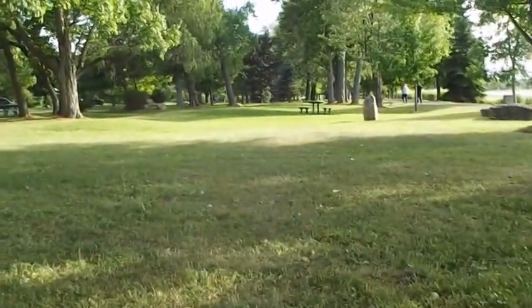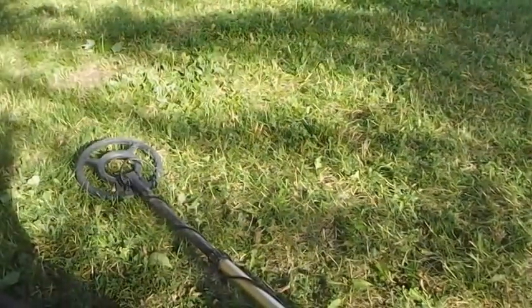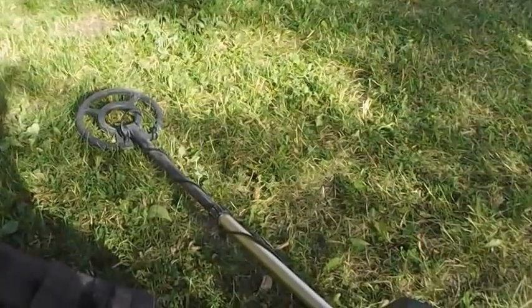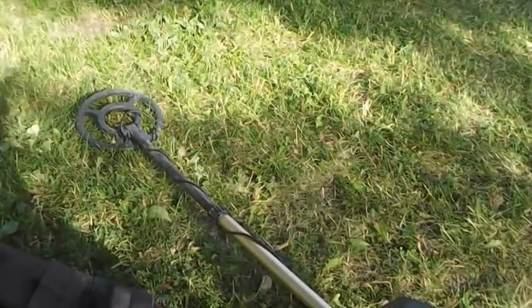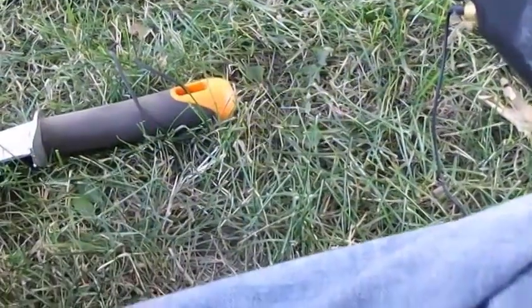We'll go ahead and search. The park itself was made in the early 1900s, mid to late 1800s. Should be something good in here. I'll let you know when I get the first find. See you then. Well everybody, finally the first find.